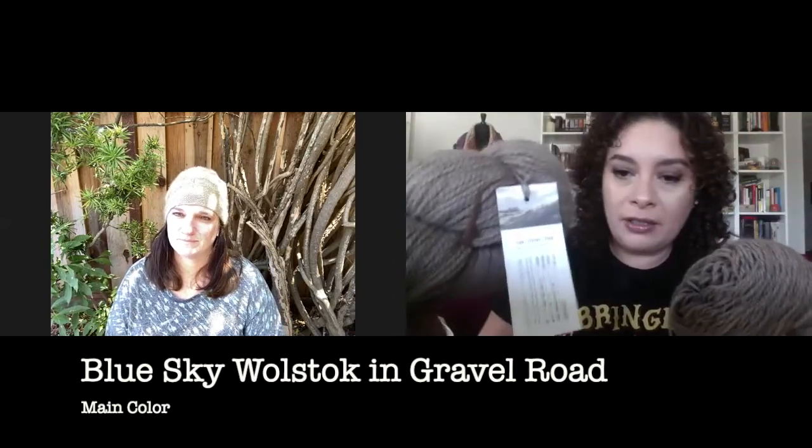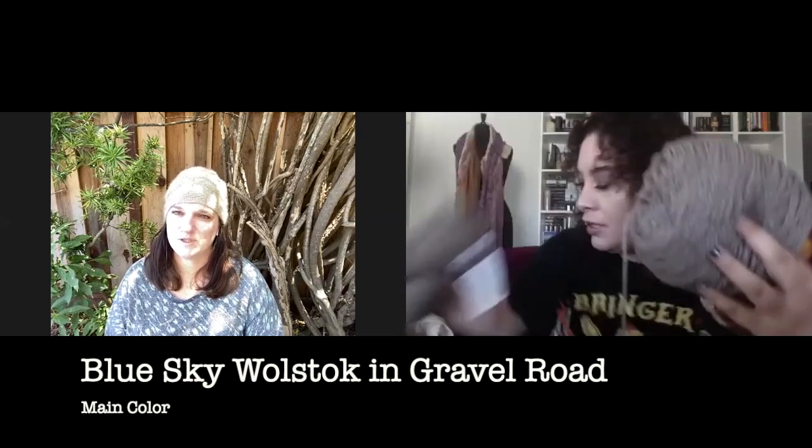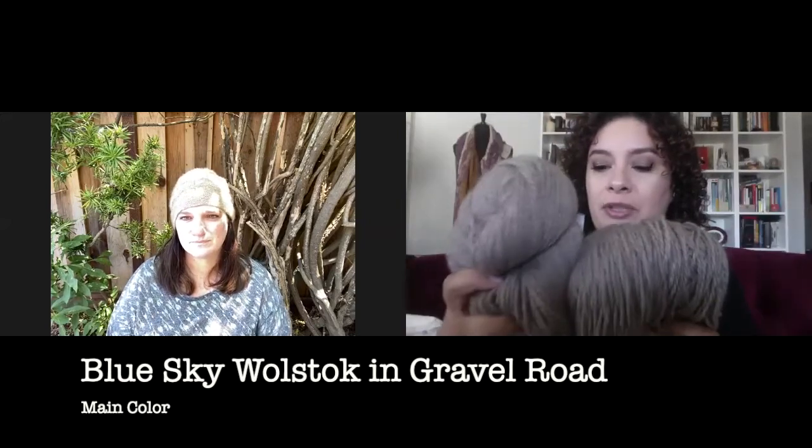So anyway, this is done on, what is this called? Blue Sky Woolstok. That's like the big thing. Worsted weight, super fine Highland wool, which is really soft and squishy. I like it. And it comes in such a huge skein. It's 150 grams, which is like a skein and a half of yarn. Pretty economical. It's only like $23 for a skein, and it's like 370 yards-ish. It's really nice. I like the color.